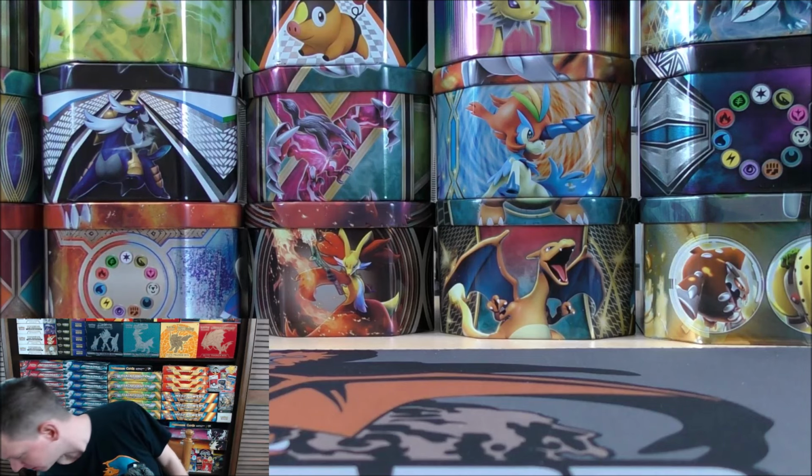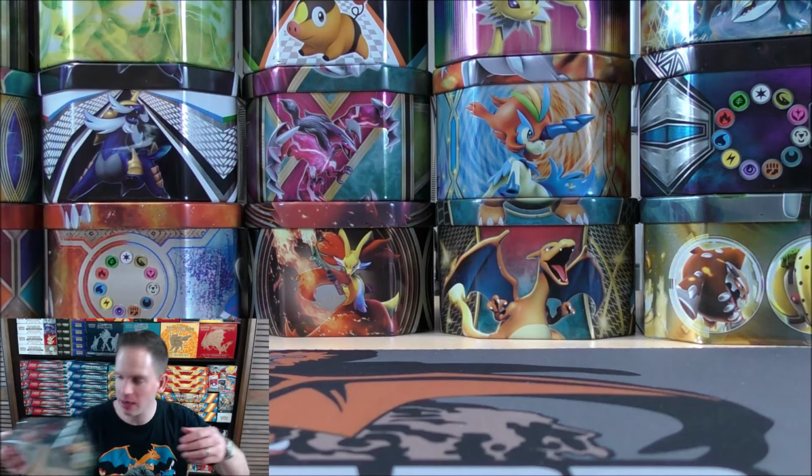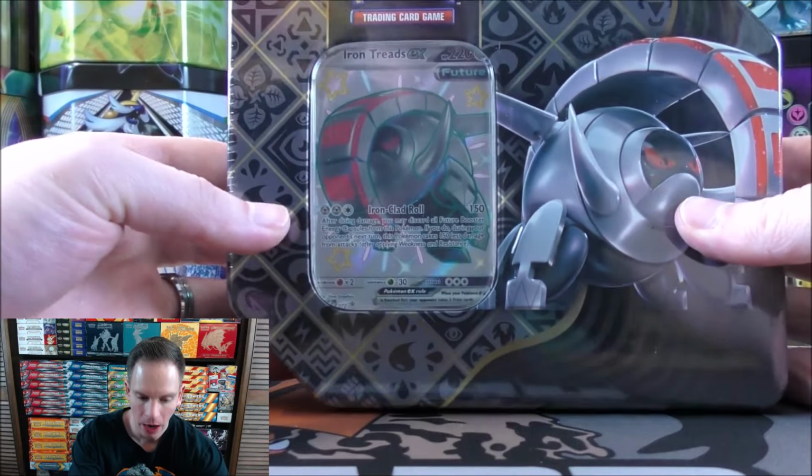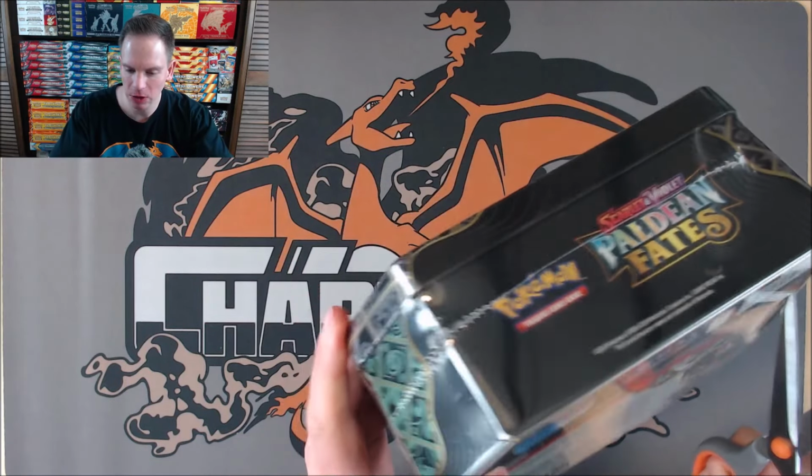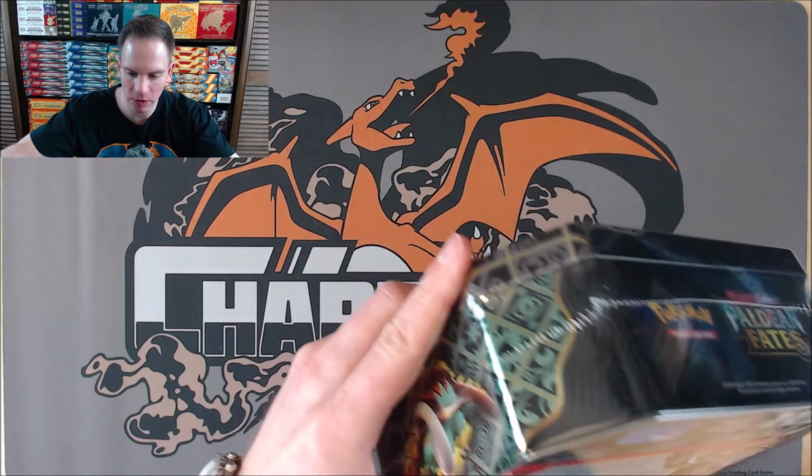Like I said, I'll save the Charizard tin until the end. I will go to the Iron Treads EX tin now. I have my scissors handy still. Flip it over. I certainly would like to know what your favorite of these three tins would be.